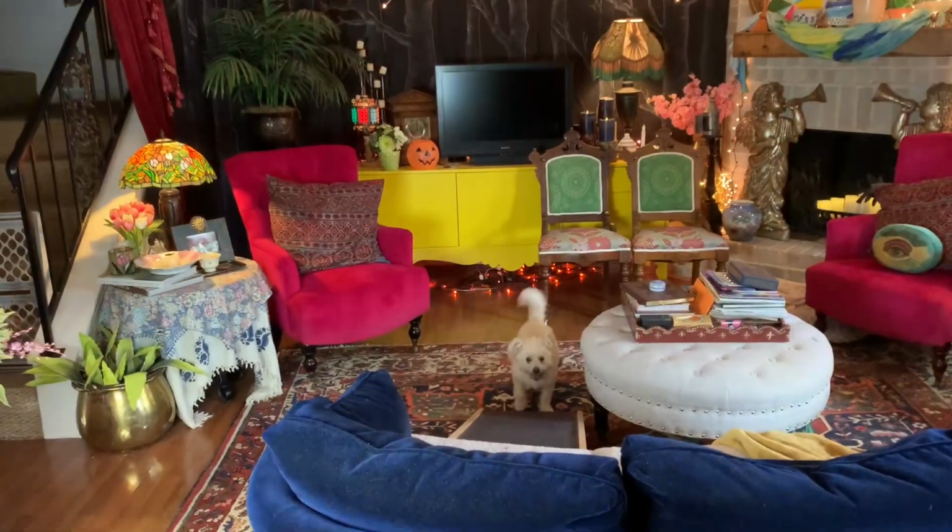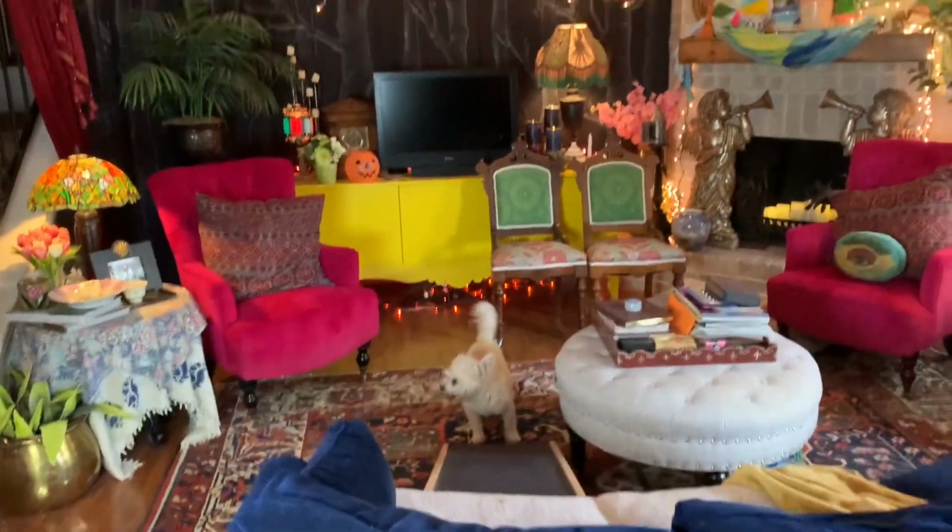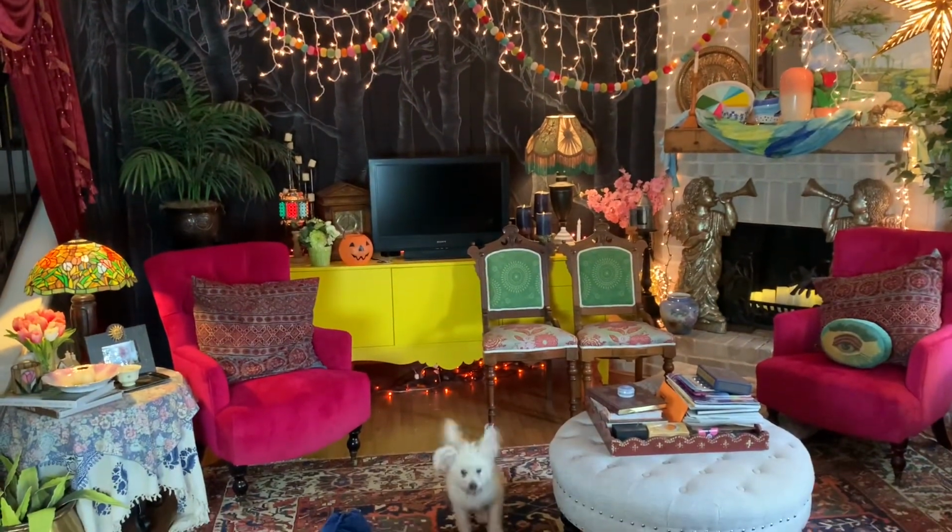Okay, y'all, I'm looking at it. I sort of love it. I like the idea of having that sofa in here, but the chairs are so much smaller and they still bring that Victorian flavor. I'll turn around and let you see how stinking cute Toby is. But yeah, what do you guys think? I love the little chairs.